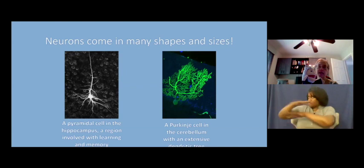And so it has to have branches that go to other cells that help us walk and other cells that help us reach for things. And so it has many, many, many short little branches that go within the cerebellum.